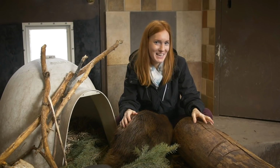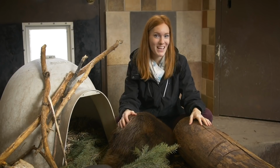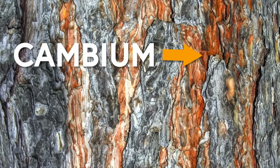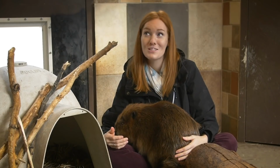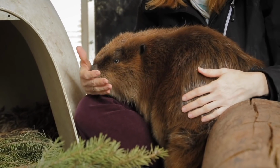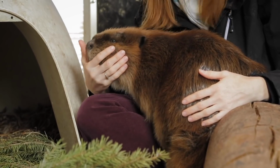Beavers are an interesting animal because they don't just chew down trees to use them for their dams and lodges, they actually eat the trees. Mostly they're going for the cambium layer just under the bark, but they will often consume whole branches, which is a lot of fiber. Their digestive system needs a ton of fiber to function properly, and if they don't get enough wood to eat, they'll go into GI distress.